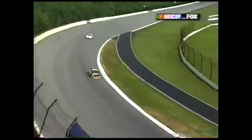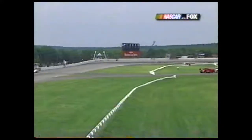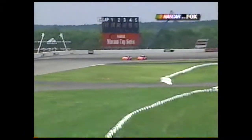And back in 7th place, Jeff Gordon is doing the same to Tony Stewart for 7th. And 12 laps here is about 12 minutes. So Rudd's got to sit there for about 12 minutes and wonder if that 88 is going to catch him. And I've got bad news for him. He's going to catch him. I don't know if he's going to get by him or not.